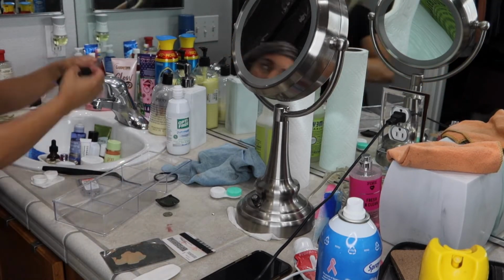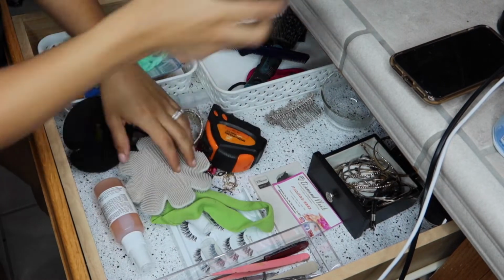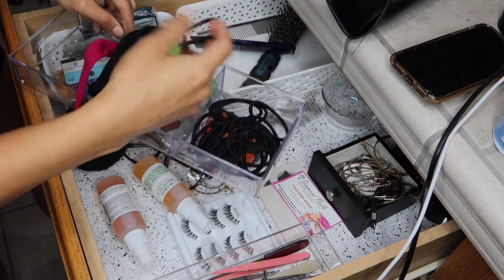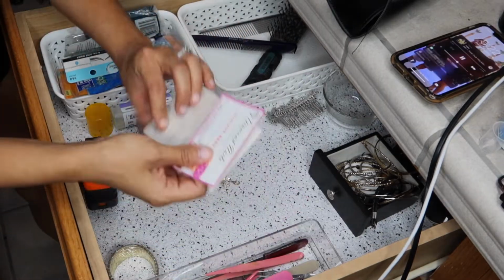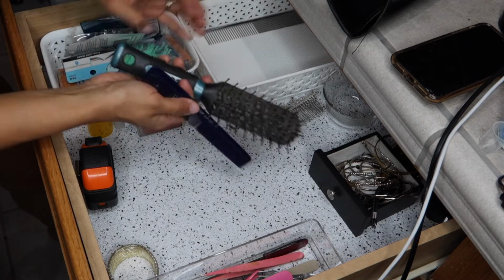So I'm gonna start off with this little tiny organizer that I have. So this is our first drawer that I want to organize. It's honestly not that bad, but it definitely needs some organization. So I'm taking all of the hair ties and headbands that I use to do my skincare, putting them all in this 3-tray organizer, and then just any little random cards I'm taking out, any random jewelry I'm getting out.